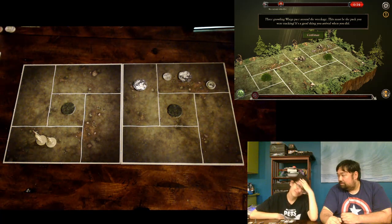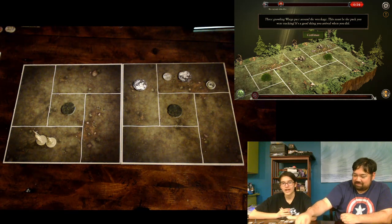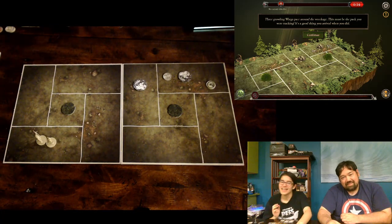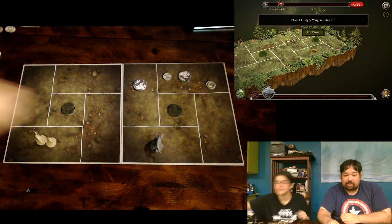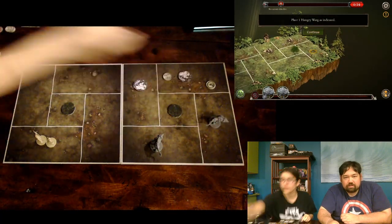Let me do this one. 3 growling wargs pace through the wreckage. This must be the path you were tracking. It's a good thing you arrived. Hit continue so I know where to put these wargs. Oh, they're in different spots. I was not expecting that. Okay. One hungry warg. Another hungry warg.